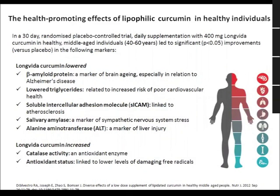Nice little study published a little while ago in 2012. It's quite generic, but I thought I'd include it anyway because it covers so many factors that are associated with things like PCOS and metabolic syndrome. Just one little capsule of Longvida curcumin can improve things like amyloid beta aggregation. It lowers triglycerides. Improves things like catalase activity, so our antioxidant enzymes are increased. ALT, which is a marker of liver injury, is also improved, and we know that PCOS and non-alcoholic fatty liver disease are closely associated. So there are lots of benefits from curcumin supplementation. Obviously, we can include this in food as well, but we just have to be aware that curcumin in food is probably not going to get an awful lot into our systems.